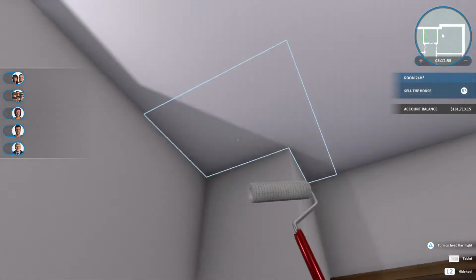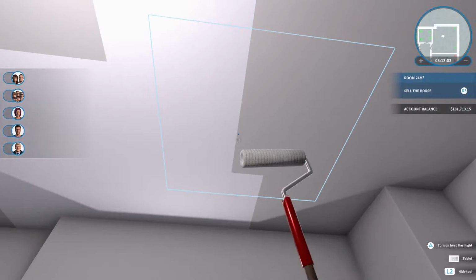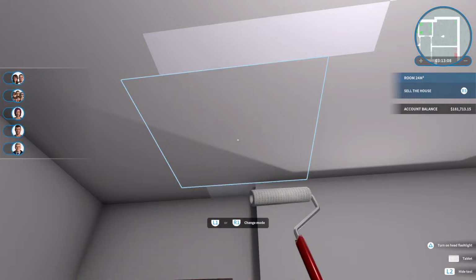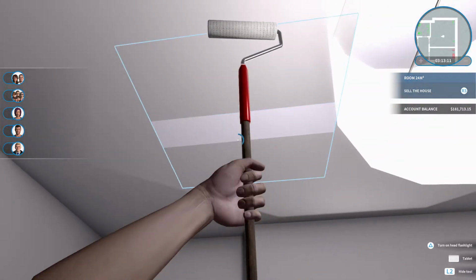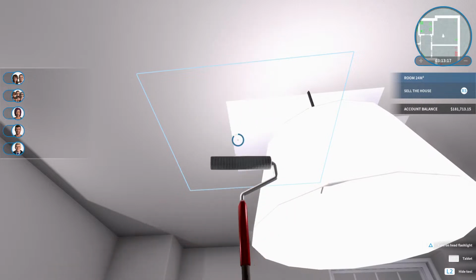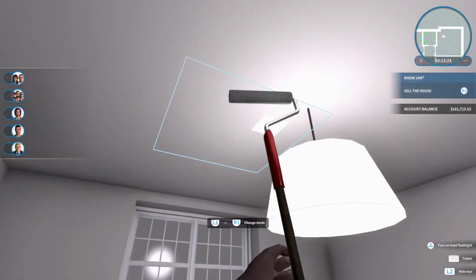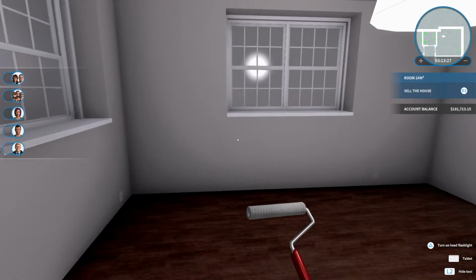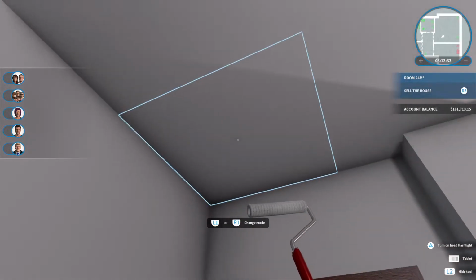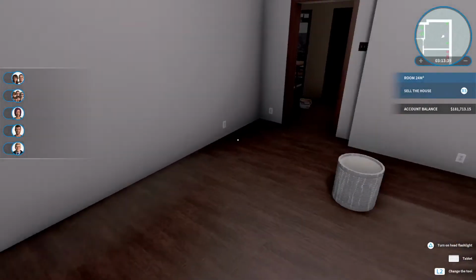I'm just doing this to use the whole bucket of paint. What doesn't make any sense is I could paint the whole ceiling and not use much paint, but I have to use so much more paint on the walls. I guess it makes sense because you usually put 2 coats of paint.